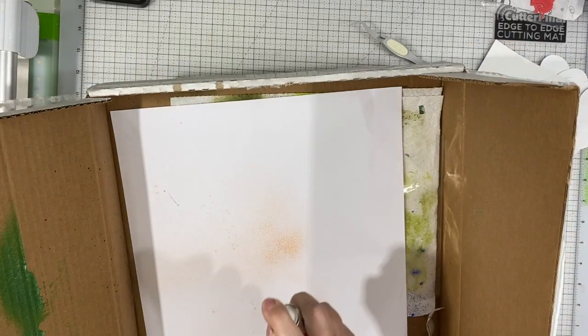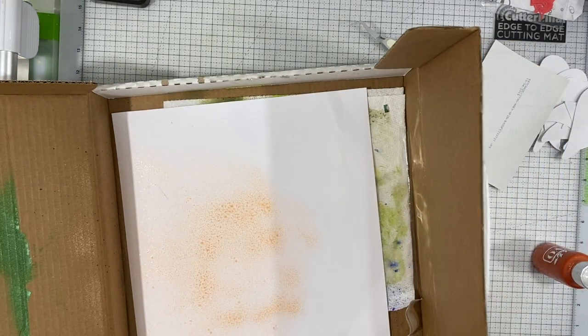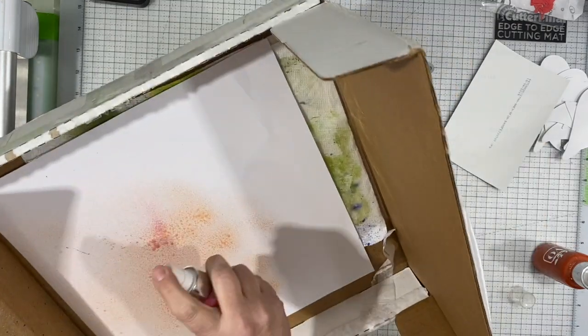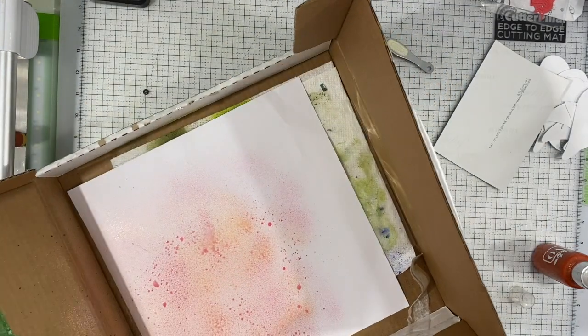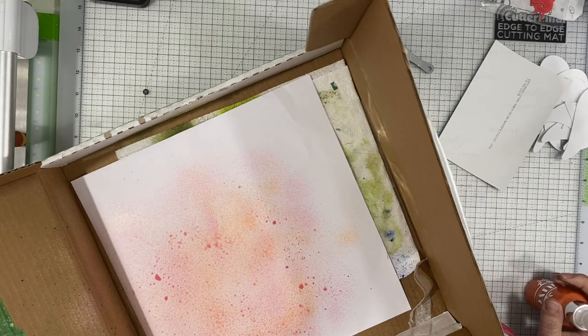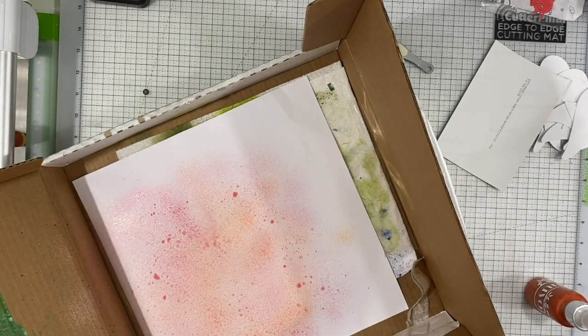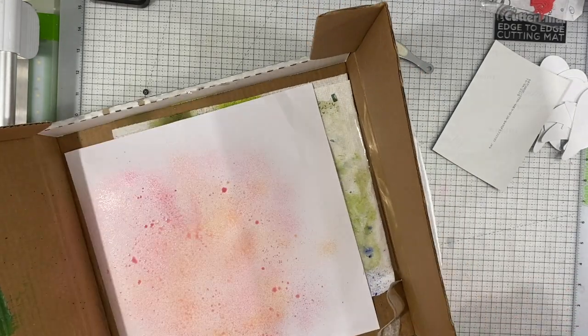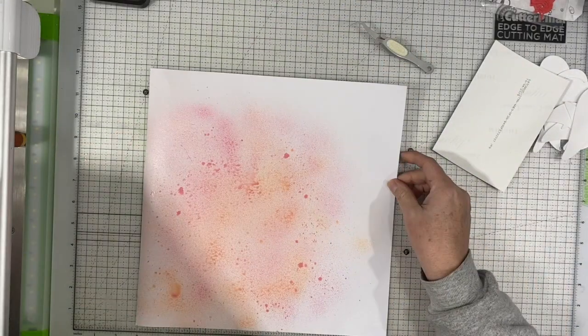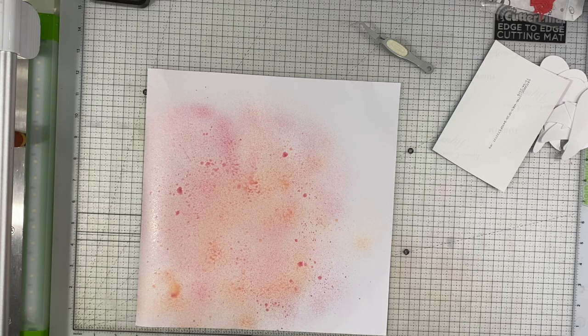So I am starting with this white piece of cardstock. It's just cardstock, nothing fancy. In fact, it had a little bit of mixed media on the other side that I didn't use, so I just flipped it over and used the back. And I'm just spritzing it with these Nuvo Mica Mists. One is in Pecan Peach, and the other one is pink. I don't know what the name of the color is, though. If you're interested in that, leave me a comment and I will look it up for you. I don't have that off the top of my head.